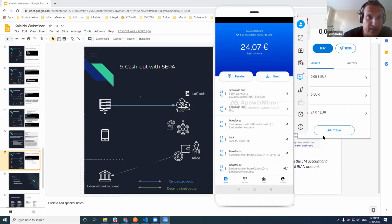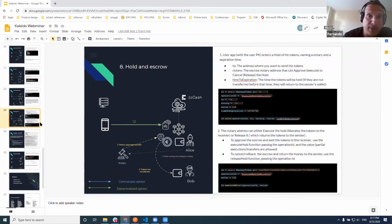As we said, the authorization of the payment is triggered by the notary, a part of our EML, but it's triggered by the concept of the notary we said before. And I think that's almost that.